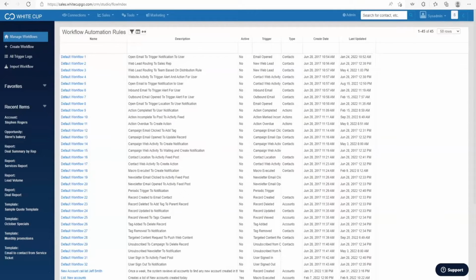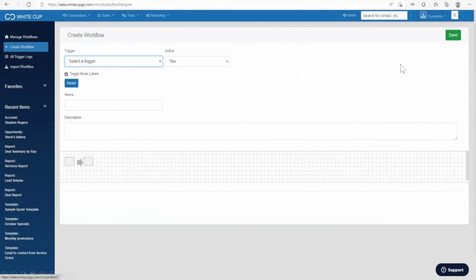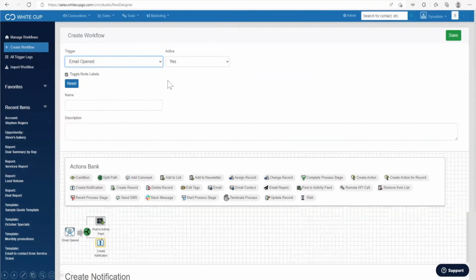While there's no limit to the number of workflows that can accelerate your sales process, with most CRMs, building a workflow requires costly coding and writing advanced statements. With White Cup, you simply drag and drop. So I can take you through the workflow. I can click in, grab this trigger, if an email is opened. It basically gives you now an action bank. I'll let you look at the screen and think about how you can create a workflow that would benefit your team. And we can drag and drop all of these right down in and create these action banks.